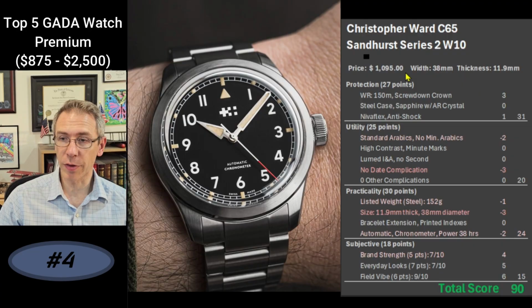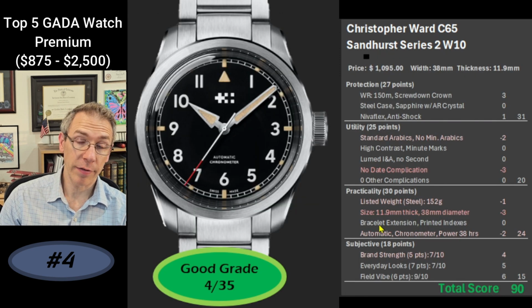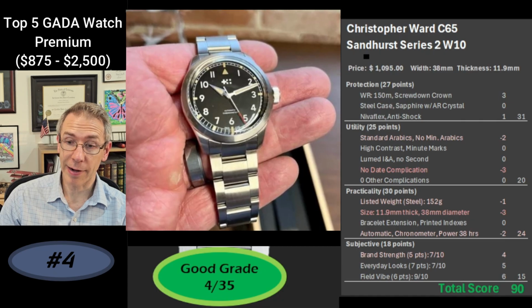And this is actually cheaper than the Wolf Creek. The lume is good on this, although there's none on the second. It will look totally at home on a parachute elastic strap or some other hiking style strap. The bracelet apparently does have an extension on the clasp, so that's really nice. Yeah, I gave it really high everyday looks and high field vibe.